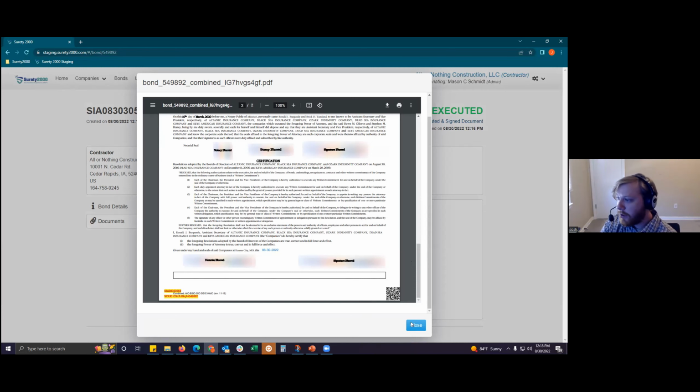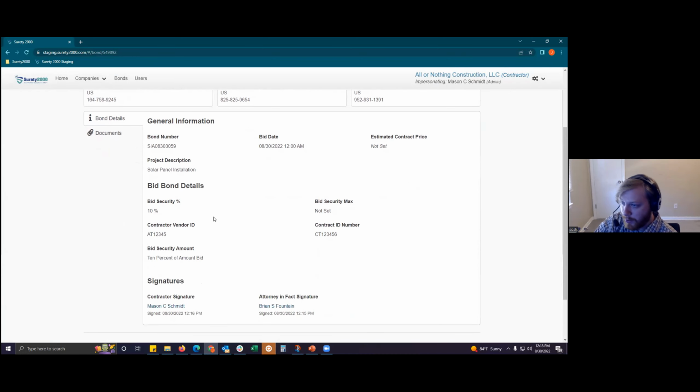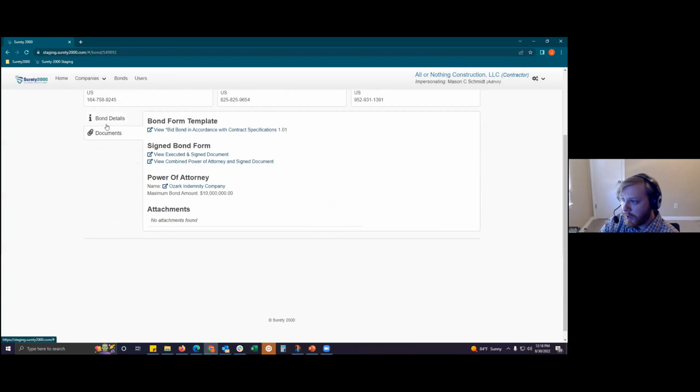Yes, exactly. That QR code takes you back to this page, our bond details page, which is where you're going to find all the information about your bond: the general information, bid bond details, and signatures. And now the owner has their own login as well. Just to save time, I'm not going to log out and log back in, as it's the same exact process for you folks to download the bond.